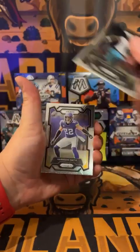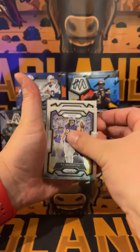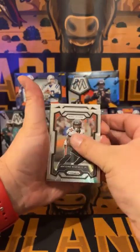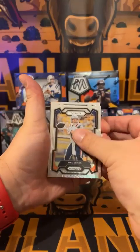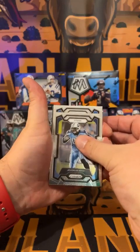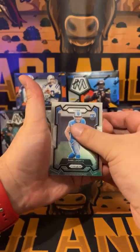Justin Tucker, Travis Etienne, Harrison Smith, Legarius Sneed. We got TJ Hockenson. Then there's a Jameis Winston. We got Antoine Winfield. And then that's a Mac Jones. Are we to our rookie yet? No. The Titans got Javon Kearse. The Lions are going to get the first rookie. It's Sam LaPorta.